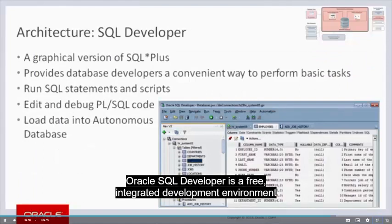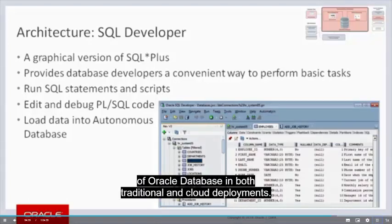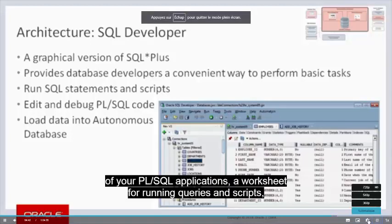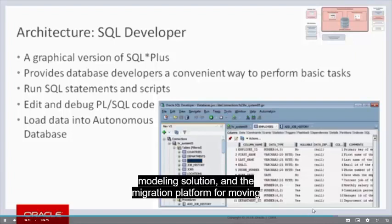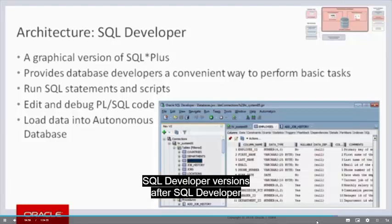Oracle SQL Developer is a free integrated development environment that simplifies the development and management of Oracle database in both traditional and cloud deployments. SQL Developer offers complete end-to-end development of your PL/SQL applications, a worksheet for running queries and scripts, a DBA console for managing the database, a reports interface, a complete data modeling solution, and a migration platform for moving your third-party databases to Oracle.